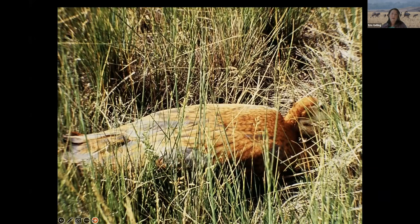This is a colt that is, I believe, about 2 months old. And one of the ways that they can hide from predators is to just hunker down in the grass and hope that they are not seen. But you can see that their camouflage, their coloring, helps them to blend in with the grass.